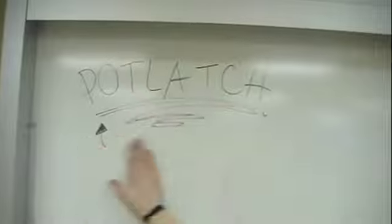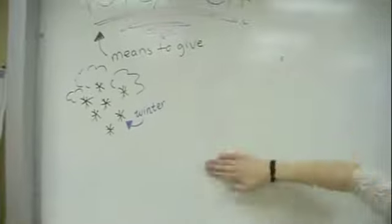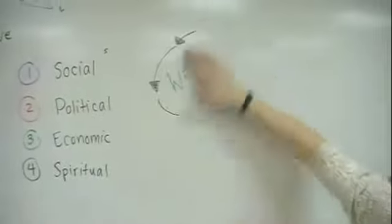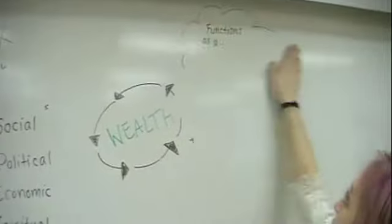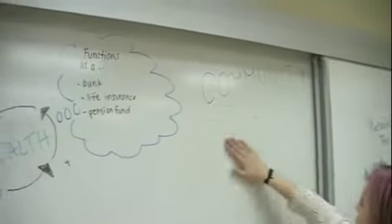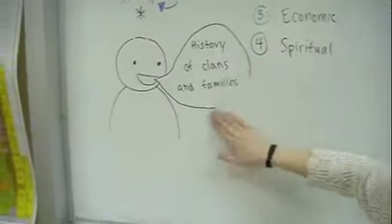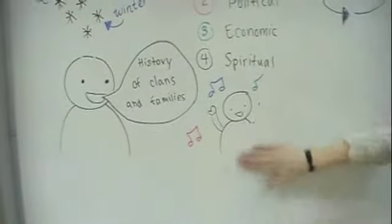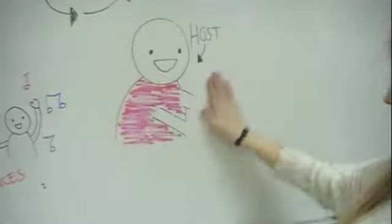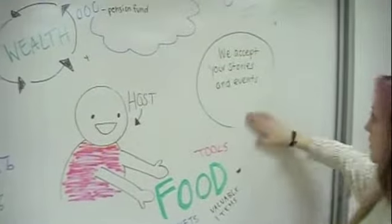The potlatch. The word potlatch means to give. Potlatches are held in the winter. Potlatches are an important part of the social, political, economic, and spiritual aspects of the First Nations people. The host of a potlatch distributes his wealth to all invited. The potlatch functions as a bank, life insurance, and pension fund. There are dances, oral histories, and songs at potlatches. The host gives away items such as food, tools, blankets, and valuable items. The guests accept the stories and events of the host.